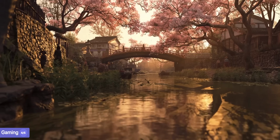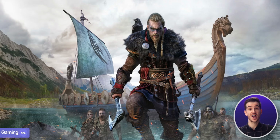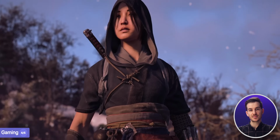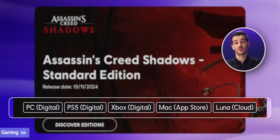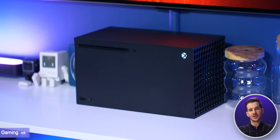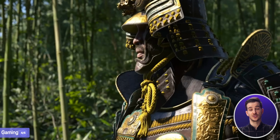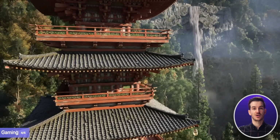And in a few months, we'll also be getting the latest Assassin's Creed Shadows on the iPad as well. And keep in mind that this is not only the biggest Assassin's Creed launch since Valhalla in 2020, but the iPad will also be getting it day one at the same time as all the other big platforms like the PC, PS5, and the Xbox Series S and X. Which means that if you don't have a gaming PC or any console, but you do have an iPad, you can just play it there. Of course, at lower graphical settings, but hey, at least it will be playable.